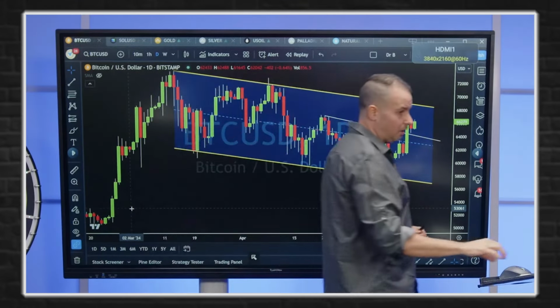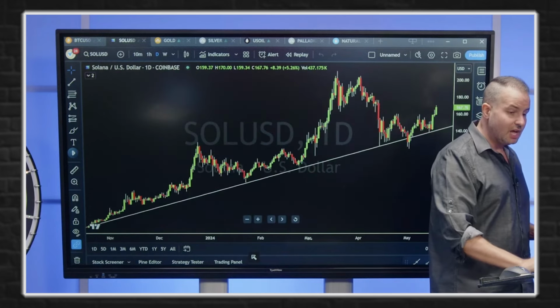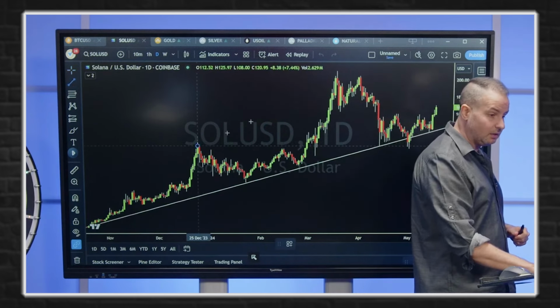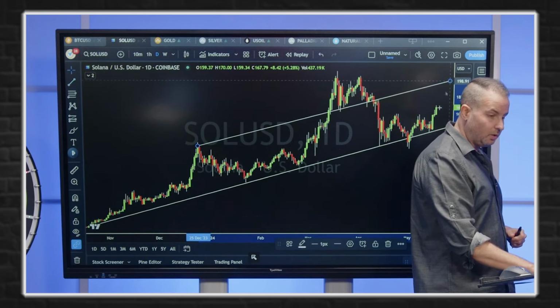Now, just going to a couple other charts here in the crypto sphere. Solana pushing up beautifully, guys. I do have a resistance level that I'm eyeing on Solana. It's just above 170, and then a secondary level here as well. I just want to show you guys this one. This one's a pretty good one as well.